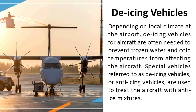De-icing vehicles. Depending on local climate at the airport, de-icing vehicles for aircraft are often needed to prevent frozen water and cold temperatures from affecting the aircraft. Special vehicles referred to as de-icing vehicles, or anti-icing vehicles, are used to treat the aircraft with anti-ice mixtures.